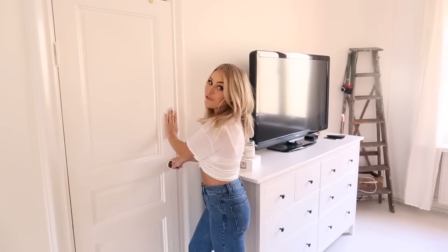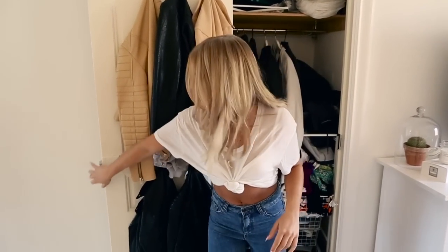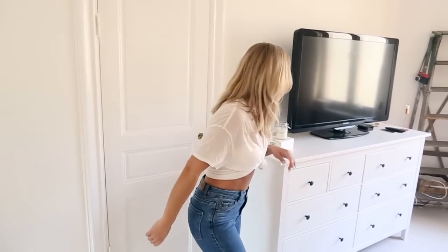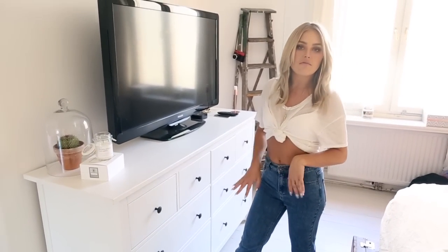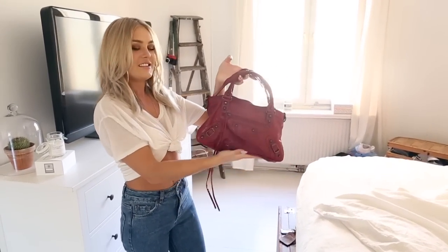And this is my boyfriend's walk-in closet. Yes, he has one. It looks like this. You know, when you have a fashion blogger girlfriend, you just need to make space for my stuff too, you know? So, next up we just have like drawers with papers and yeah, nothing really fun at all, but it's good storage. One more thing. This is also my baby. I love it. It's a Balenciaga.